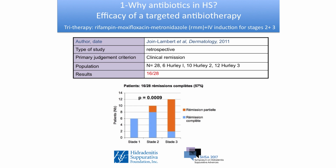That's what we tried. So Olivier Join-Lambert, who is the microbiologist working with me since the start, since 10 years ago, put out the combination of rifampin, moxifloxacin, metronidazole, and we had an induction treatment for stage 2 and stage 3 patients of ceftriaxone IV. And so in this first retrospective study, you see that our primary judgment criterion was clinical remission. You don't see any study taking this primary judgment criterion, but we had to do it.